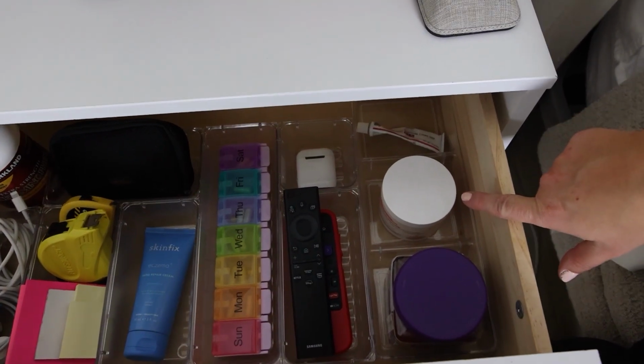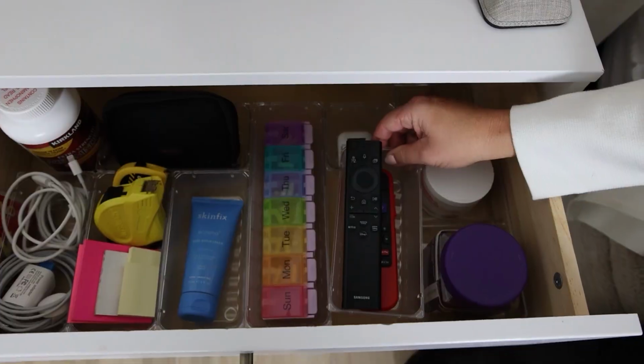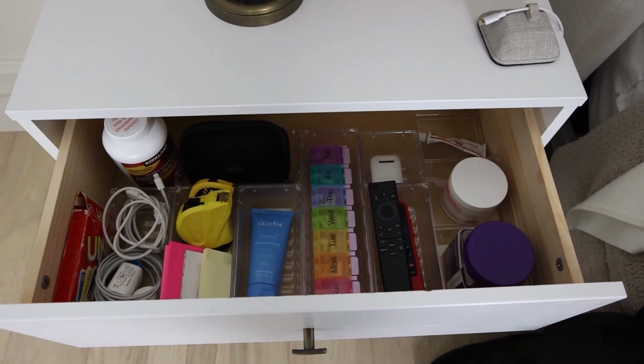So to start organizing, just pick that one space that's bothering you the most, tackle that first, and then maybe next week you'll do a new space.